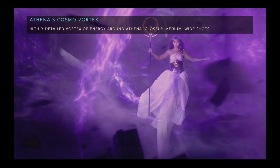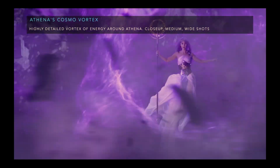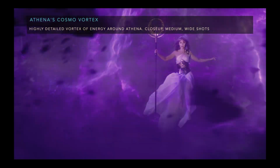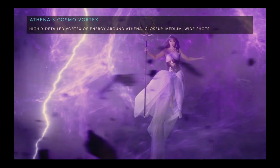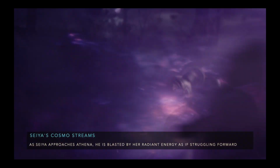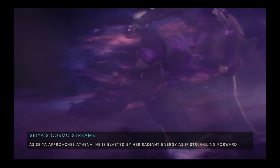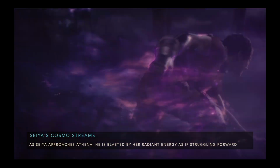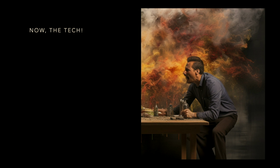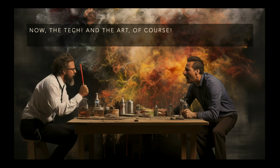Okay, so all these different places. There is the Cosmo Vortex, which is happening around Athena. We had different sizes of shots. So this one is kind of medium. There is the streams, like in this shot. There is the river that he is wading through. And then we can talk about the tech. And the art, of course.